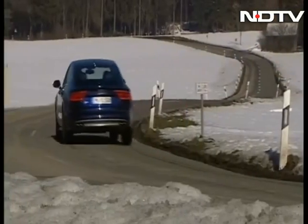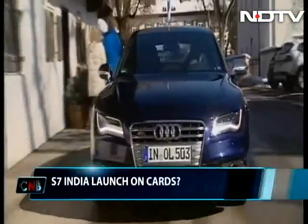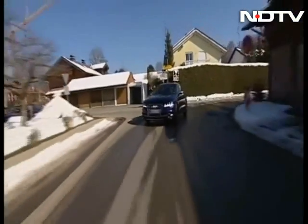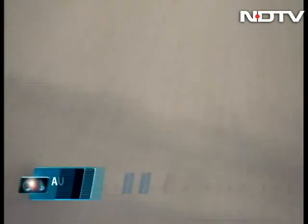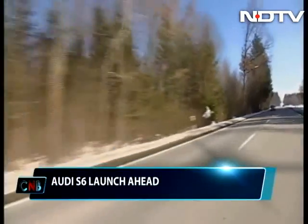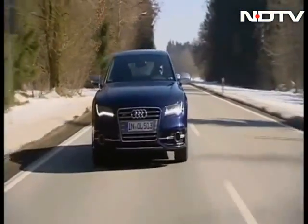So the S7 is for the affluent buyer who also wants sporty styling and turbocharged performance. With Audi's aggressive India market strategy paying off so far, expect the S7 launch sooner than later. Though we will get the S6 first. And so we reckon a festive season debut for the S7 may be on the cards.